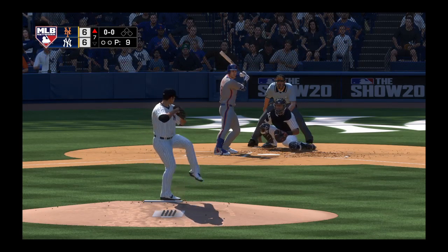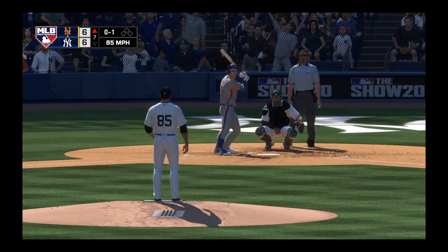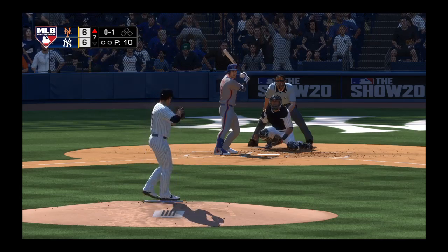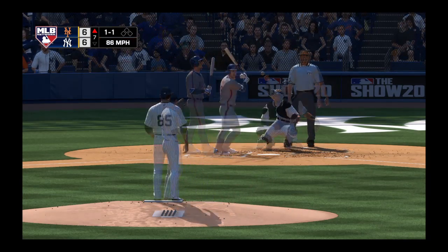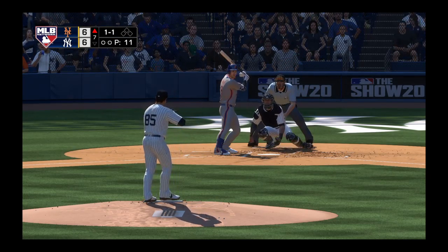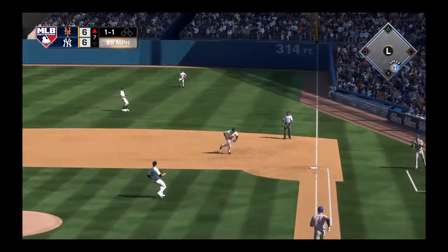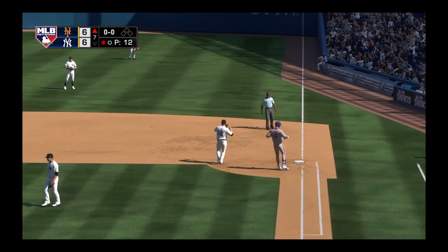Ready with the first pitch. Here it comes. Hey! 1-1. The 1-1 home. And right into the shift. Scooped up. And he'll take it to the bag himself for the out.